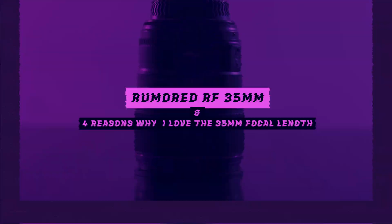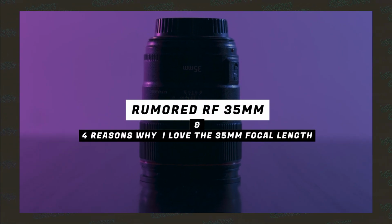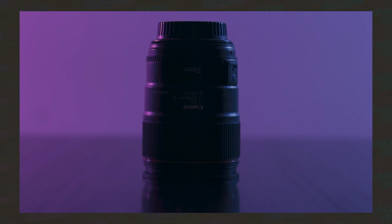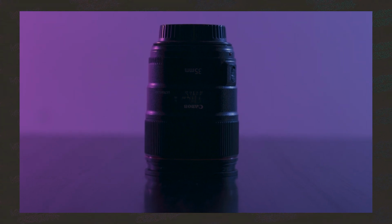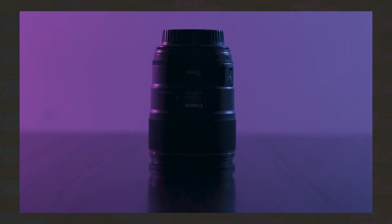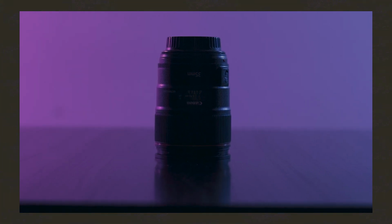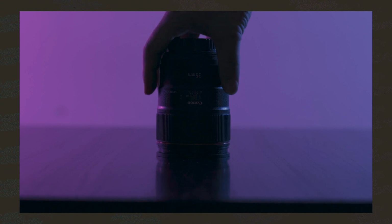I was on Canon Rumors the other day and I noticed that there is a patent that was filed by Canon. Thank you, Canon Rumors, for this information. And it's a lens arrangement or glass arrangement for a 35mm RF lens. And I'll tell you, I'm super excited by that because I think the 35mm lens is the most versatile prime focal length there is. And we're going to talk about that in this video.